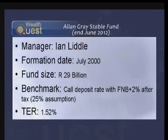Well, this week we're reviewing the Allan Gray Stable Fund. The fund is managed by Ian Little. The formation date, July 2000. Fund size there, massive 29 billion rand. That benchmark, an interesting benchmark, call deposit rate with FNB plus 2% after tax with a 25% tax assumption. The TR low at 1.52%.